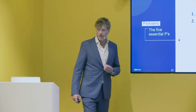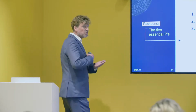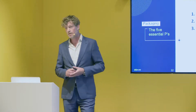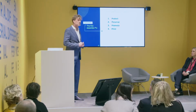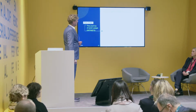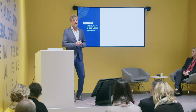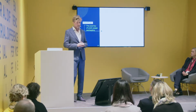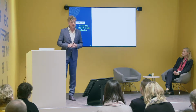When we look at packaging, to me there have always been 4 essential Ps, and now we've got a 5th one. You need to protect your goods, you need to preserve it, especially for food materials. It needs to communicate. You need to be able to promote your material. And it needs to be cheap. But now there's a 5th P, and that's the post-usage. What will happen in the afterlife? So it needs to be recycled. And when we look at recycling, it's not theoretical recycling somewhere in a laboratory. It needs to be done in practice and at scale before we consider it to be recyclable.